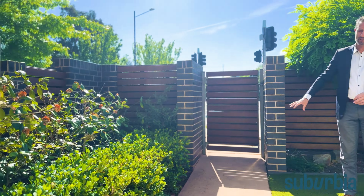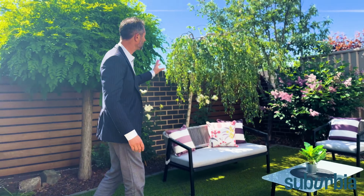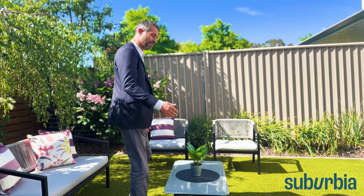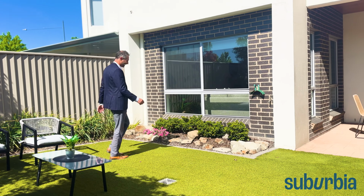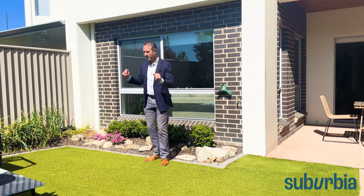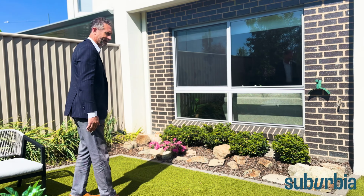So we've got mature trees and shrubs along here, privacy trees on the back, there's a mop top and a cherry there, and AstroTurf, which is the best grass of all, isn't it? No weeding, no mowing, no fertilizing. It all just stays like this, looking beautiful, and gives a beautiful pop of green from inside, and a lovely aspect back into the property.